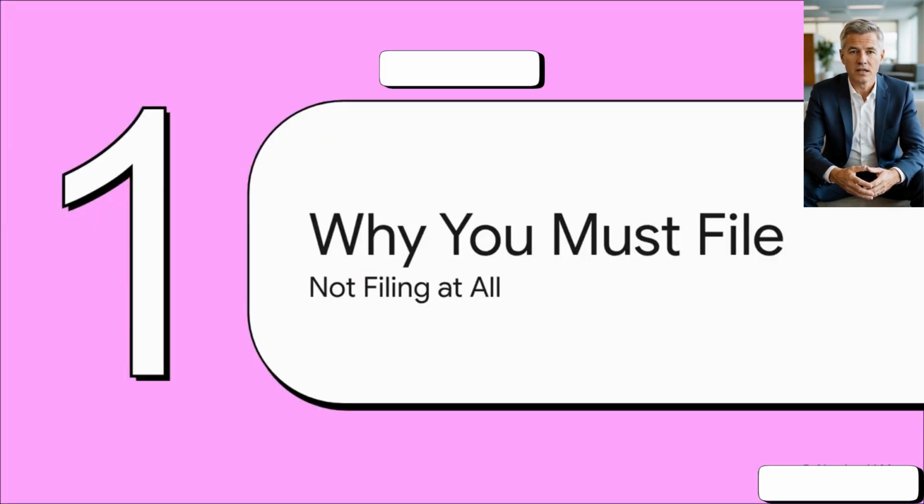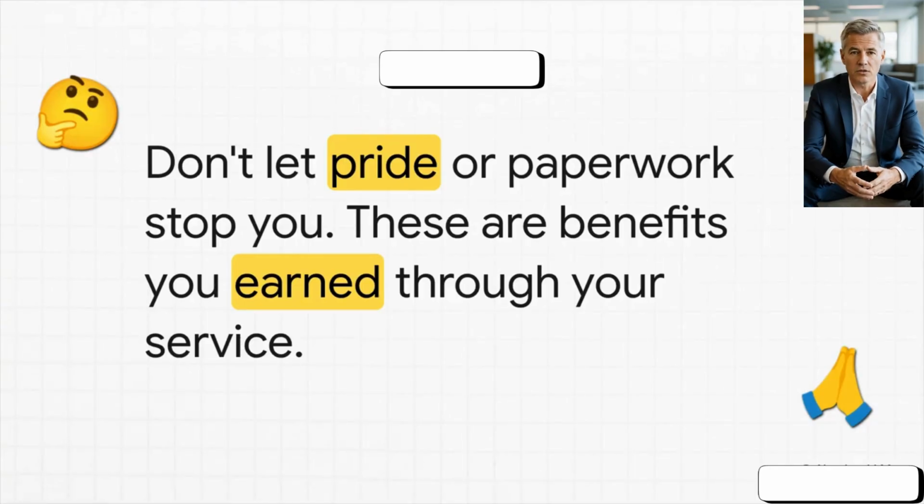First up, the single biggest, most fundamental mistake a veteran can make is just not filing a claim at all. I know it sounds obvious, right? But believe me, it happens all the time, and usually for a couple of very powerful reasons. It pretty much boils down to 2 things. First, the whole process just looks like a mountain of paperwork and red tape, and it's overwhelming. But the second reason, and maybe the one that's even more powerful, is pride.